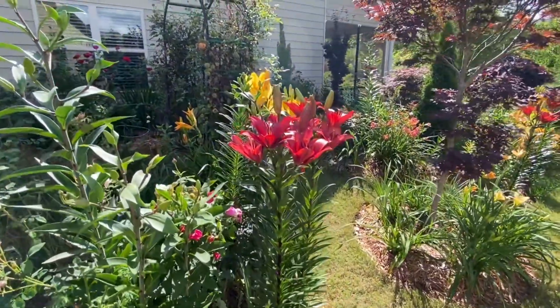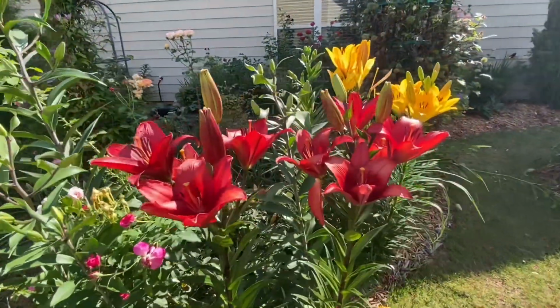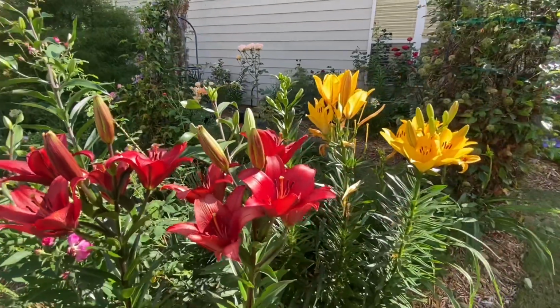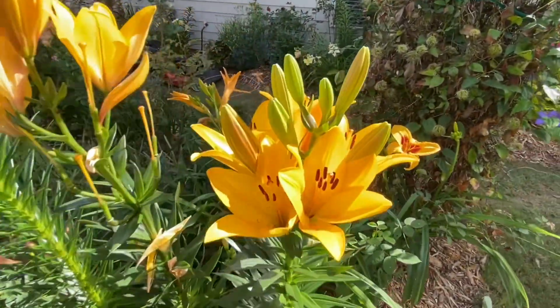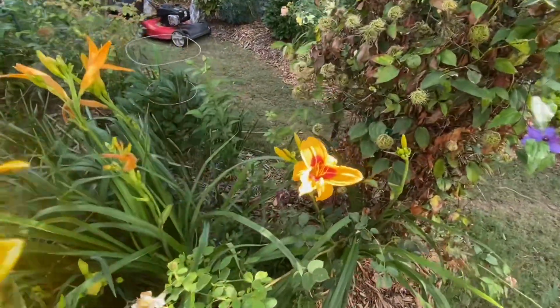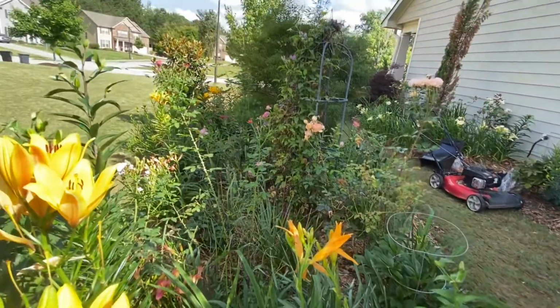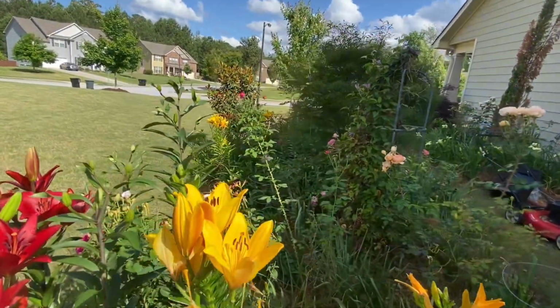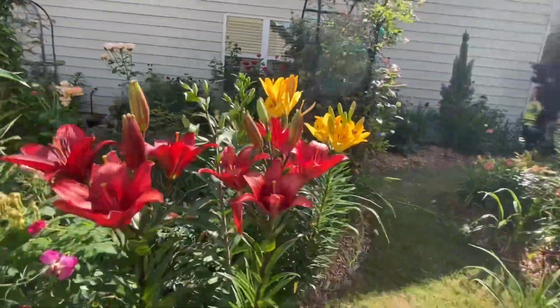And we have them in both sides. The David Austin Rose Garden and also on the hybrid tea side. And it doesn't matter if it's daylily or just lily, they're all just gorgeous. Beautiful, beautiful plants at this time of the year.